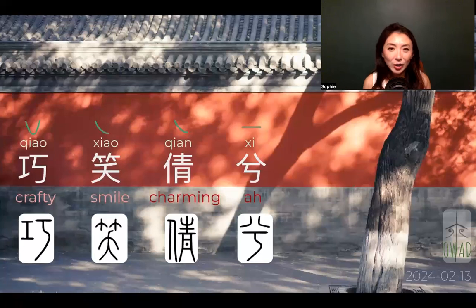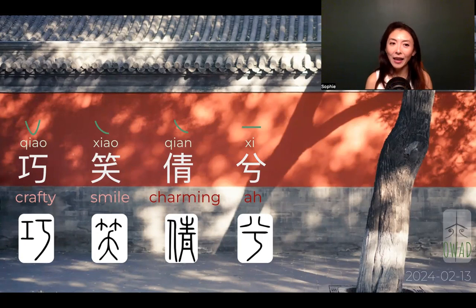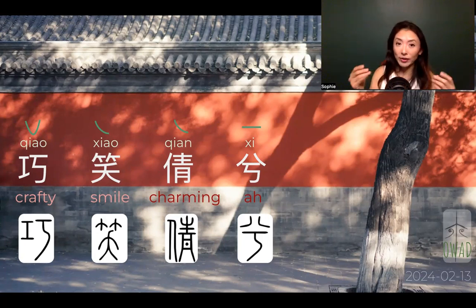Okay, when Chinese describe a girly giggle, we use 巧. I translate it as a crafty smile, as if that person has intentionally made up this smile, but no, it's more like a spontaneous one. And I translate it as crafty because the character itself means dexterous, means somebody's good with their hands, making stuff.